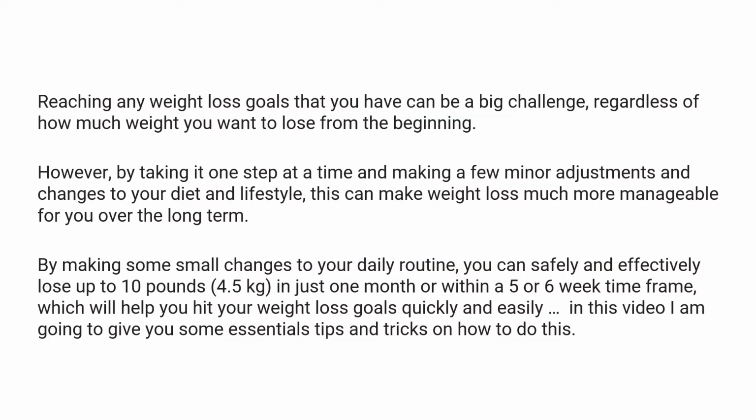Reaching any weight loss goals that you have can be a big challenge, regardless of how much weight you want to lose from the beginning. However, by taking it one step at a time and making a few minor adjustments and changes to your diet and lifestyle, this can make weight loss much more manageable for you over the long term.